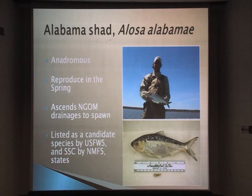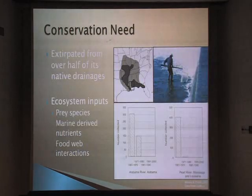They reproduce in the spring just like sturgeon. Currently they're listed as candidate species by the U.S. Fish and Wildlife and species of special concern by NMFS, and many other states have them listed as endangered, such as our own. Sadly to say, they've been extirpated from over half of their drainages. They're gone. They no longer exist. This here is the historical range, where they used to be, and this is the present distribution. So their range has been severely constricted.